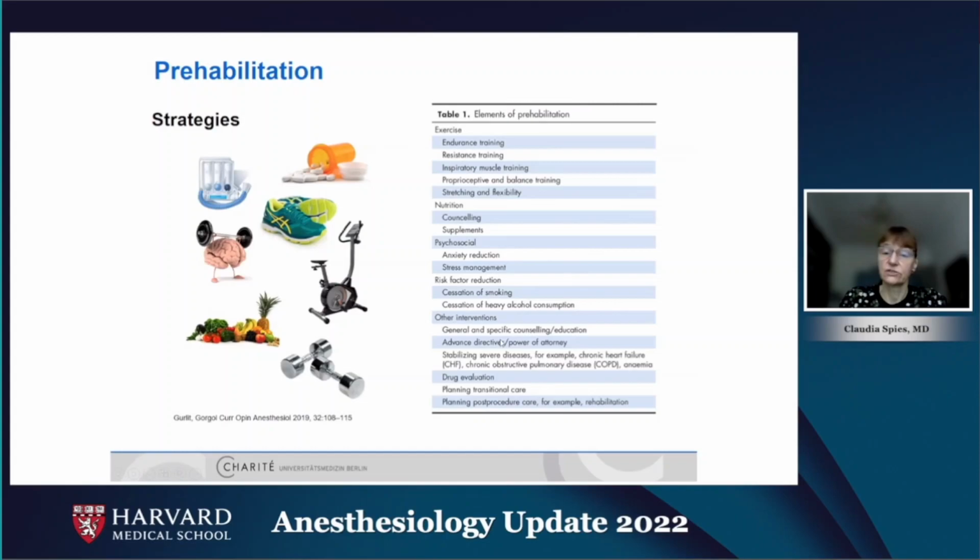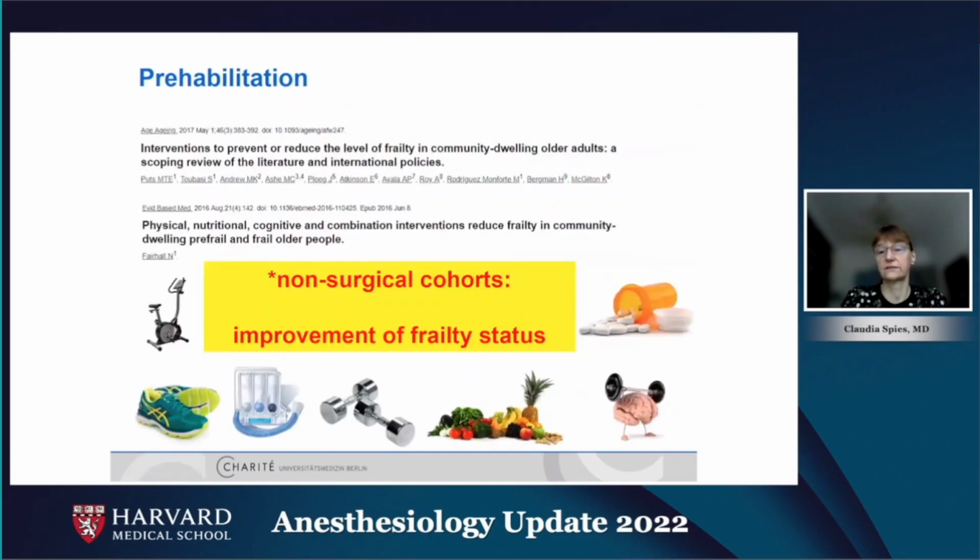Other interventions should be general and specific counseling and education. Advance directives are important. Drug evaluation, transitional care, and post-planning procedures, for example, rehabilitation. That should not stop us from rehabilitation. But I think prehabilitation gives a better starting point, and this gives a better result after surgery is performed.